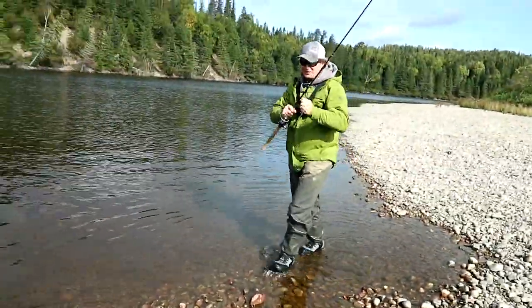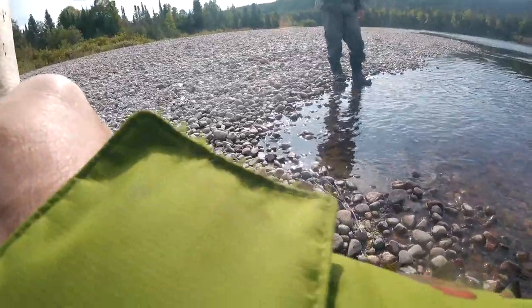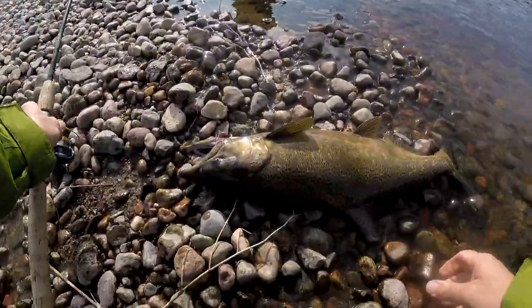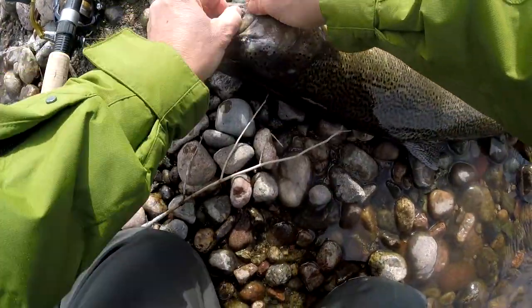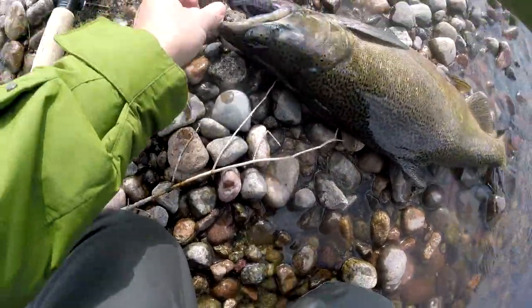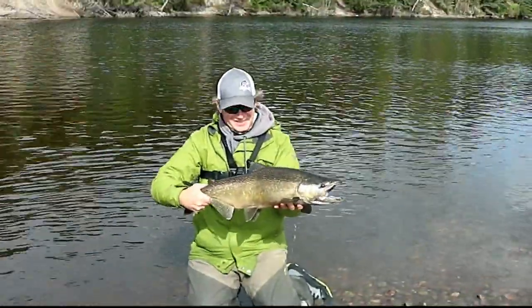Buddy, another with that red on it. Look at that. Look at that. Not super huge, but right in the corner of his mouth there. Well, look how thick they are. I know. That's awesome.